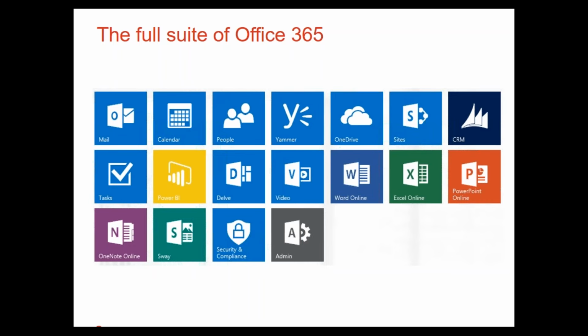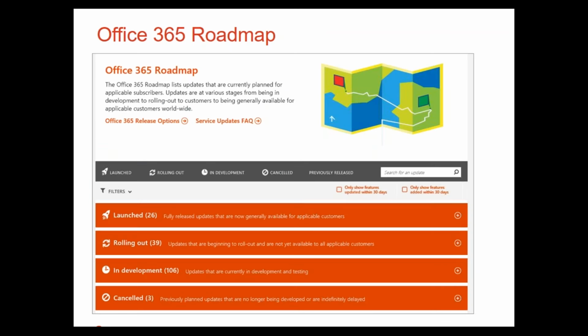One way you can do that is there's a publicly released thing called the Office 365 Roadmap, and you can see what releases are coming and what's in progress and what's obviously being released. Most of the information is reasonably high level, but we keep an eye on this quite closely, because we're really interested in a few things on this roadmap that we're waiting to be launched.